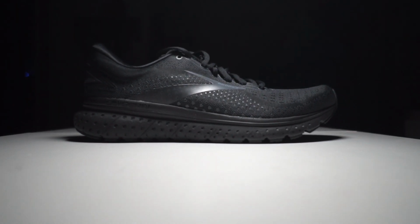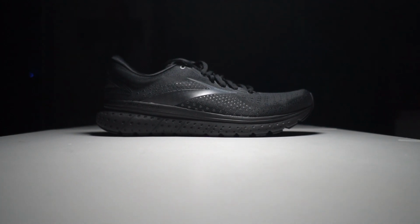But so far, these are my thoughts after my first run in the Brooks Glycerin 18.